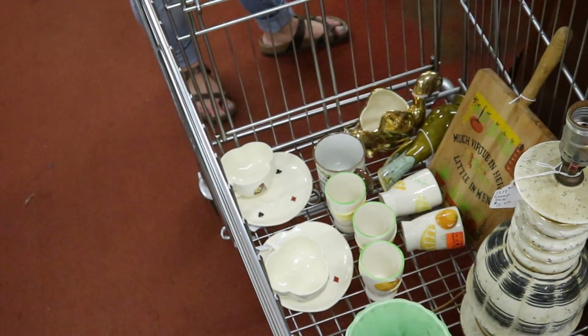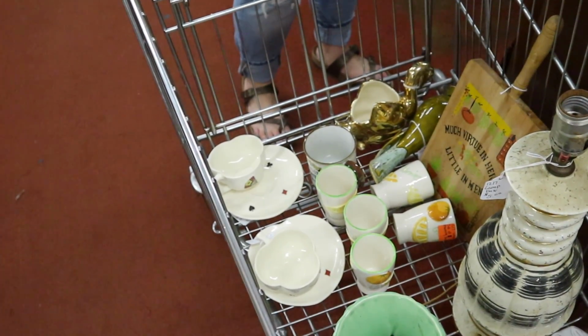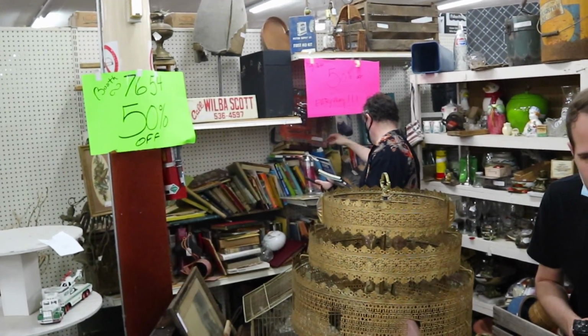This lamp is $8. It's in kind of rough shape, but I like the shape. We'll get that, just for giggles.